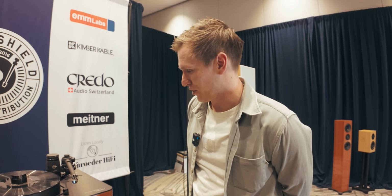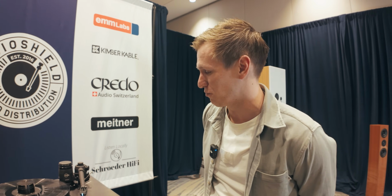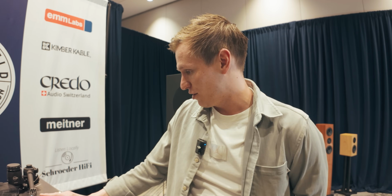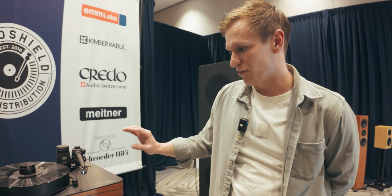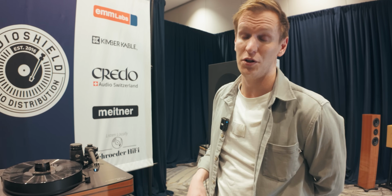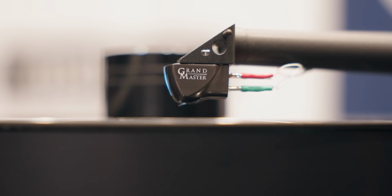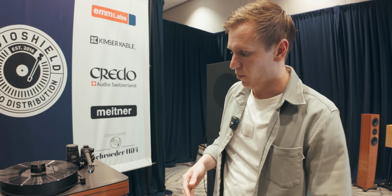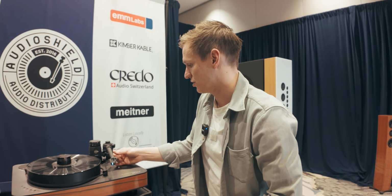All right, so I want to talk about a special project and a very niche project that we've been working on since 2019. This is a DS Audio Grandmaster optical cartridge. This is a very different implementation of a cartridge than anything else in the world. They're the only company that makes what's called an optical cartridge. What I mean by that is that instead of magnets or coils on the end of the cantilever and using magnetics to produce the voltage, what happens is, as the needle runs along the record, and I could just do this just to show you.